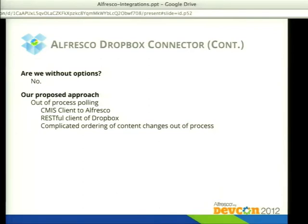So what we're looking at doing for this is creating an out-of-process application that sits alongside Alfresco and communicates with Alfresco as a CMS client to find out what content has been synced to Dropbox. On the other side, it acts as a RESTful client to Dropbox to make queries and get information about that content, or get that content from Dropbox, and then take in the complicated ordering of that content.